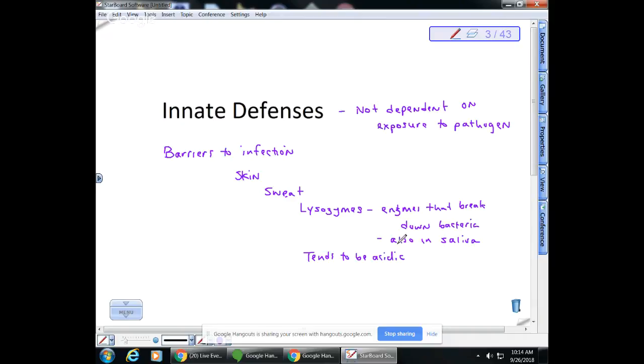And then we also have antibodies. And I'm going to put that these are part of the adaptive response. So we can actually produce antibodies in our sweat and secrete them in our sweat. These are chemicals that are specific to a pathogen and are actually not part of the innate defense, but they are actually still in the sweat.